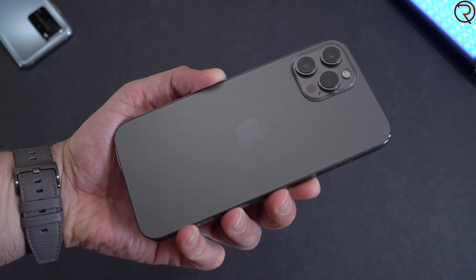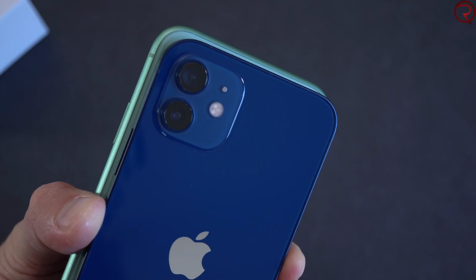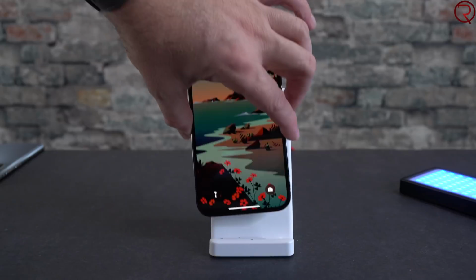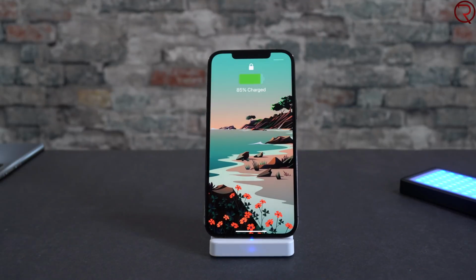So one of the main reasons why I bought this phone over the iPhone 12, I've also had the iPhone 12 for about 3 weeks, was the battery life. The battery life on the iPhone 12 wasn't that great and I could never make it an entire day on one charge. Well, I have to tell you that the battery life on the 12 Pro Max is exceptionally good.